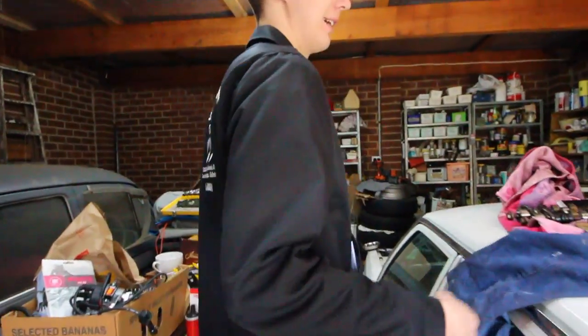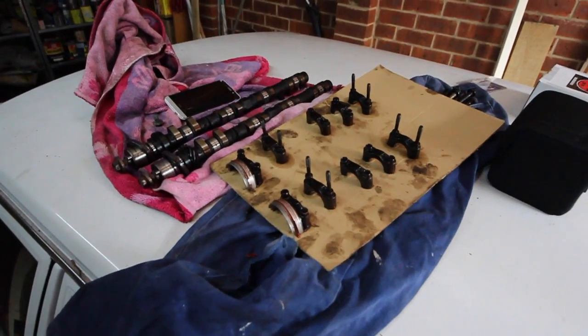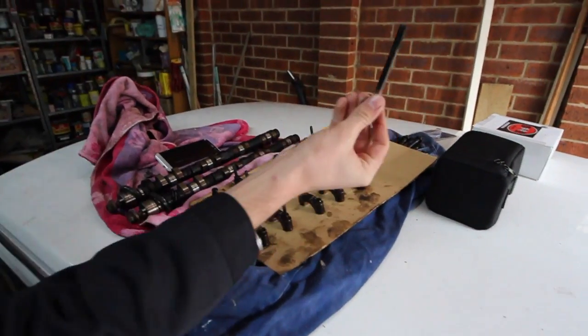But anyway, we'll take a tour of what's going on right now. Here we have my cams on my roof. Here's some head studs.